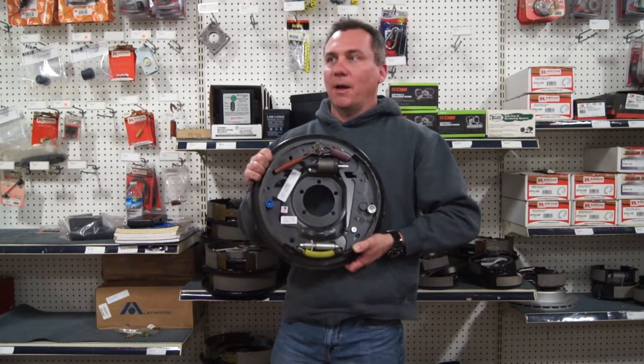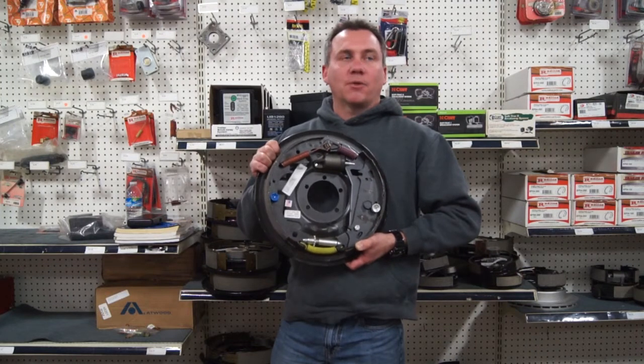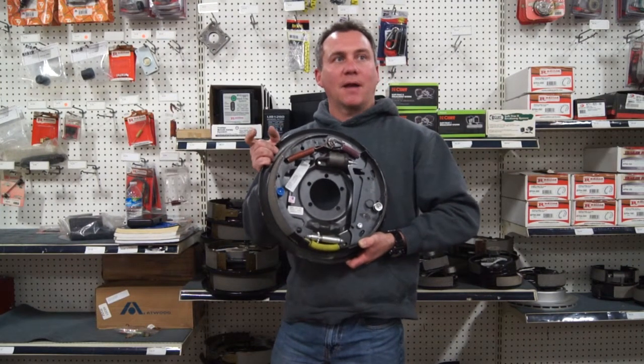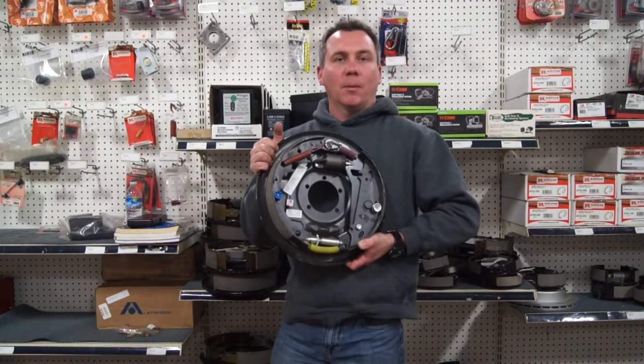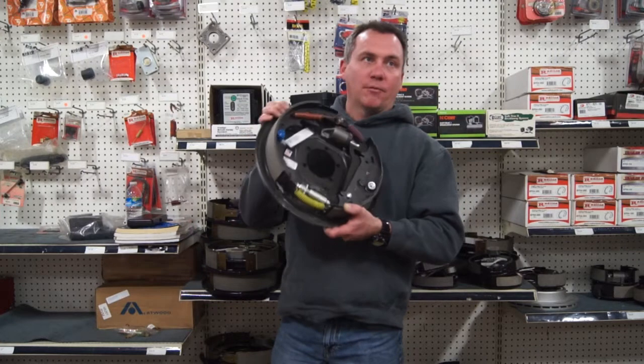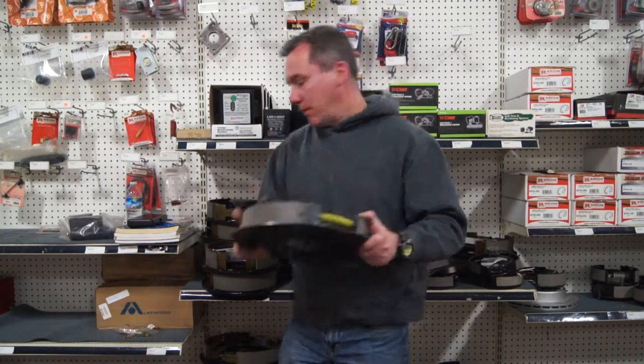Some of them have a lockout solenoid, an electronic solenoid, that when you put your vehicle in reverse, automatically is like a little solenoid that locks the brake fluid line. On some of your newer boat trailers and stuff, that's how it's done. But if you had free backing assemblies, you wouldn't have to worry about that.